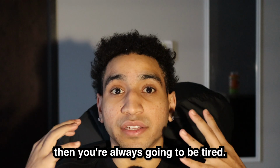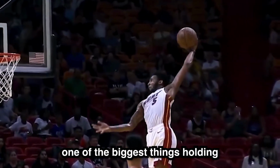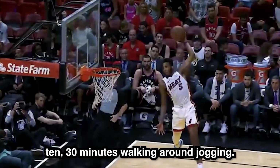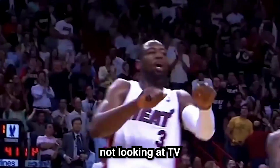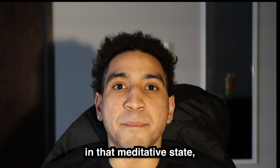If you don't do this, then you're always going to be tired. You're always going to be beat up. And this might be one of the biggest things holding you back from recovering and getting in that next workout. So just spend 10 to 30 minutes walking around, jogging. You can even stretch. I'm not a big static stretcher, but you can even stretch. Just do something where you're away from your phone, not looking at TV, and you're just staring at something blank and keeping your mind free and in that meditative state.